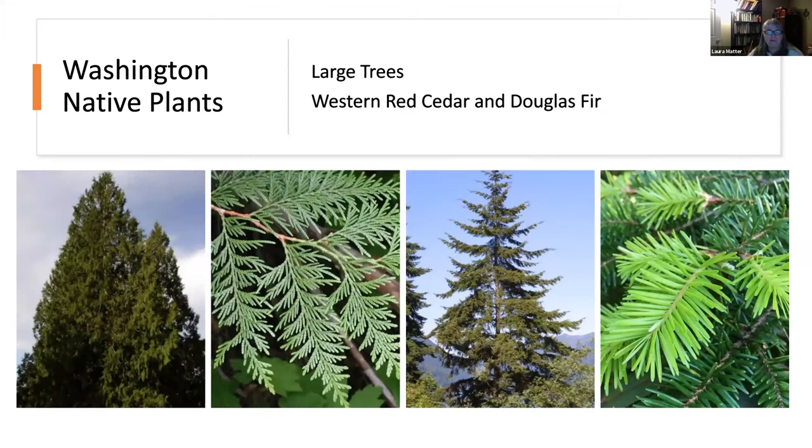And ditto with these two. These are for the biggest yards: Western red cedar and Douglas fir. You can see the cedar has more of a scale-like foliage compared to the Doug fir with the needles. Both of them have medicinal qualities. They've been used for millennia by the indigenous tribes in the area for wood, especially the cedar, for making canoes and clothing and housing. The tips of the fir and the spruce and other plants like that have a lot of medicinal properties in them as well.